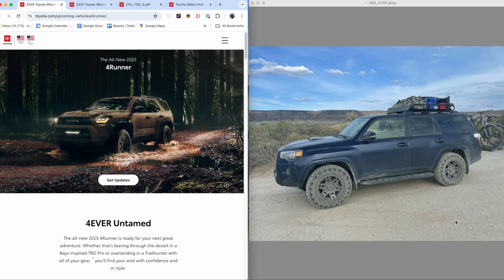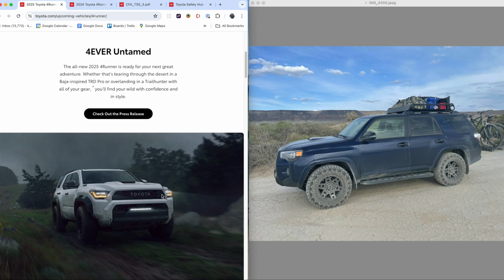So I've always been a huge fan of the 5th gen 4Runner design, especially the refresh that they did. I think it was in 2010 or something like that, where it got a little bit more edgy. Especially the front end looks great. I think the design has really lasted well, and there's not much I would change about it. But in terms of the 6th gen, I think they did a great job.